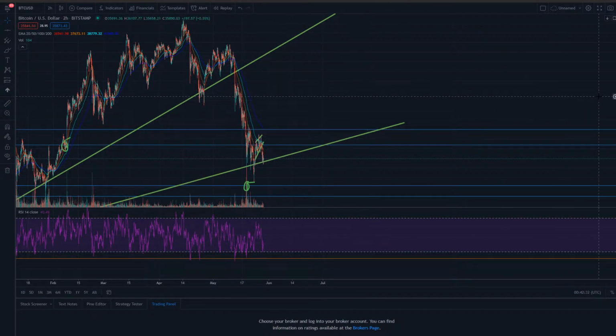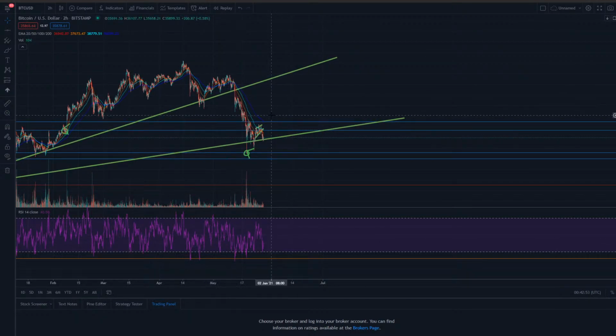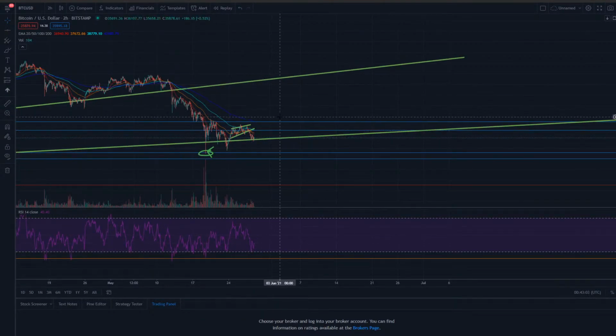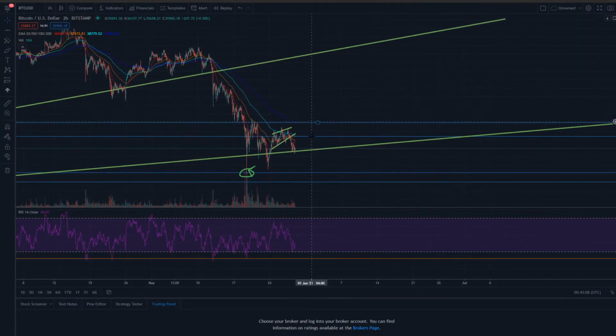Bitcoin really needs to consolidate nicely before that can happen, though, usually, because when Bitcoin is pumping like crazy, a lot of people tend to jump ship from their alts and go into Bitcoin because they feel like it's the safe play. And it's mostly a self-fulfilling prophecy, I think, in that regard. But that's what tends to happen.